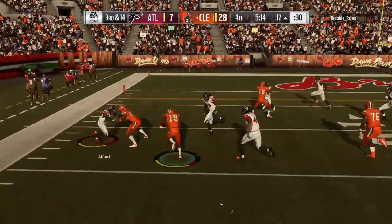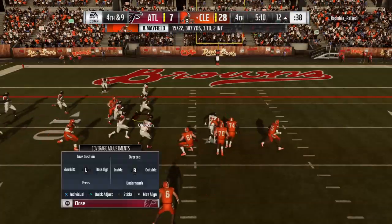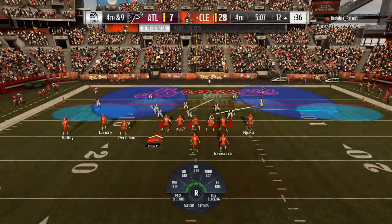Mayfield now. That's caught out left by Perriman. And he'll go down here at the 12-yard line. Just a 5-yard pickup, but it leads to 4th down.